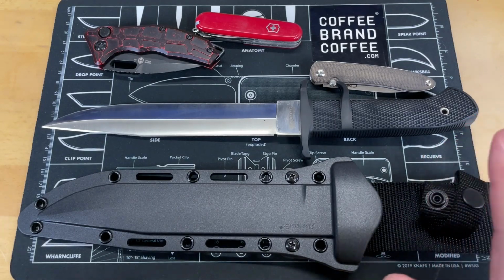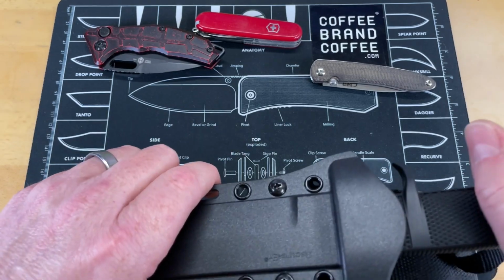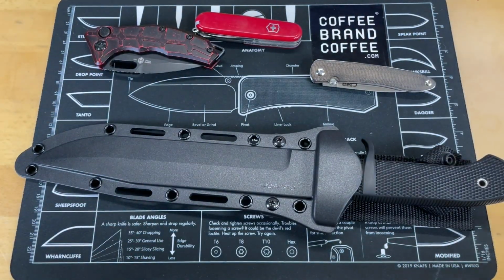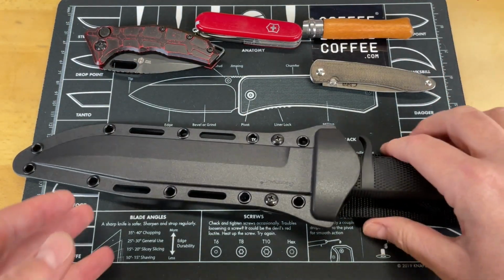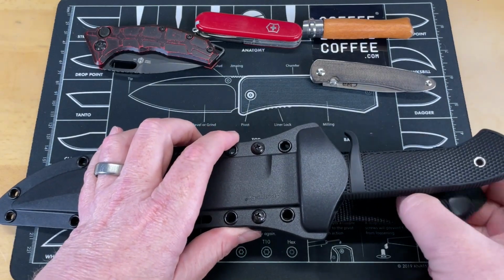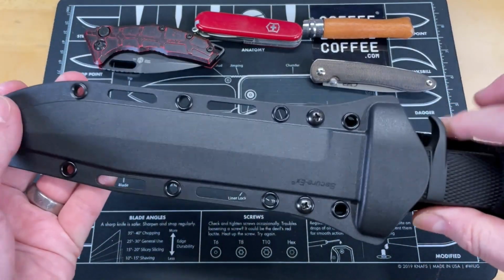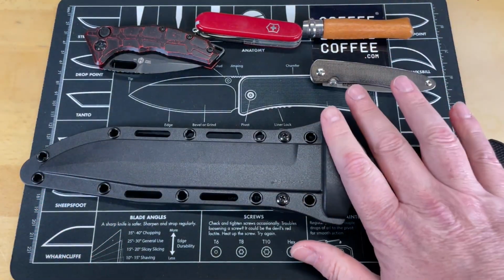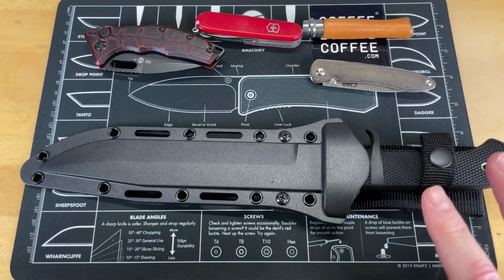And then the final thing is, how are you going to carry that knife? Is this something you're going to throw in a pack or in your pocket? Are you carrying it on your belt? How are you going to carry it? That's going to determine what kind of knife you're going to pick, because I could much more easily throw this in my pack with a bunch of other gear than I could throw it on my belt. So those are the things that really play into it.